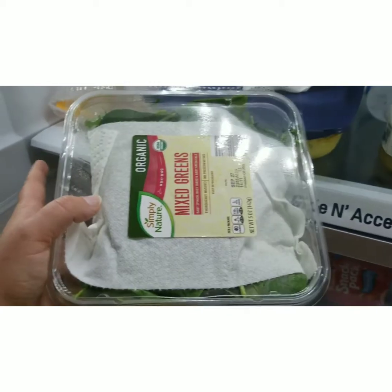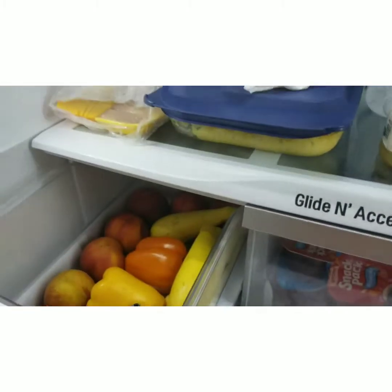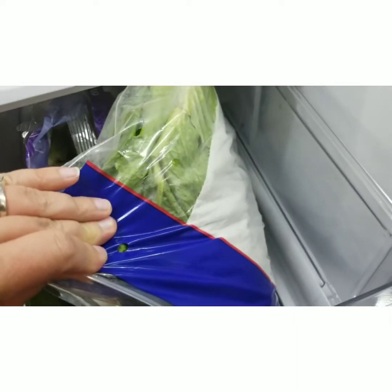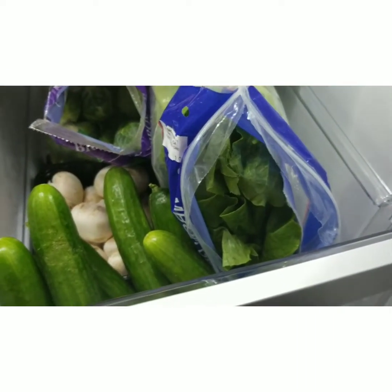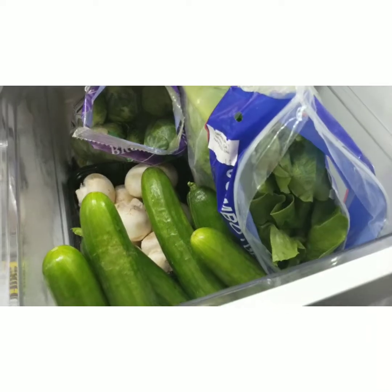So she taught me that you put a towel on top, you close it, and then you store it upside down. I even do that with my romaine, and just like I've been saying, I keep it open so that the air can get inside, so no moisture gets trapped and makes your produce go bad.